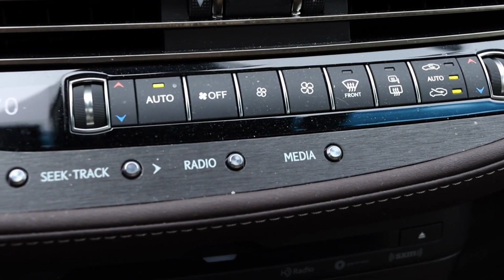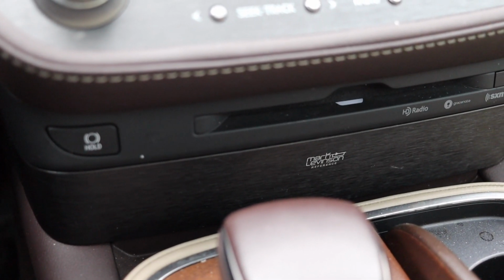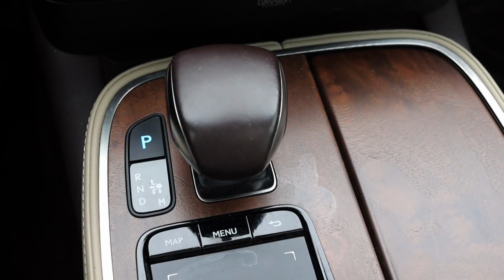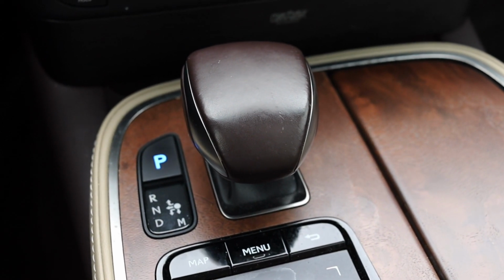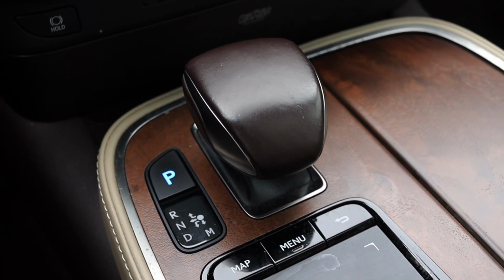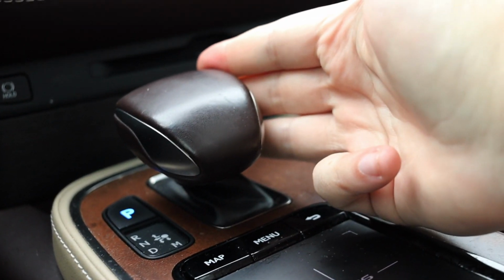Then I do have seat, track, radio, and media buttons, and I have a CD player down below the climate controls, as well as my auto holding brake button. Moving on to the center console itself, we have the shifter off to the left, which I am not a fan of. The reason is that it's kind of like the Prius shifter, where you move it left and back, left and forward, and stuff like that, which is fine.